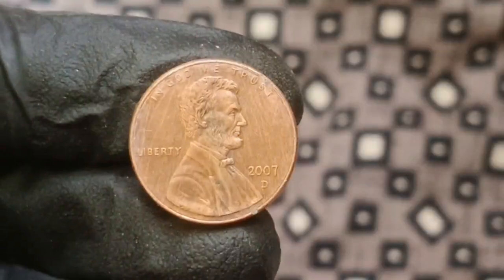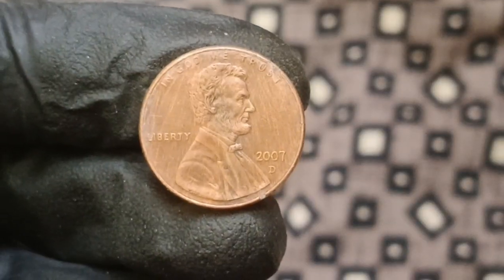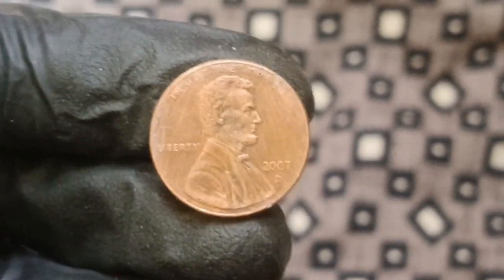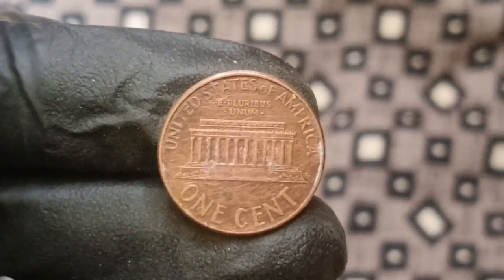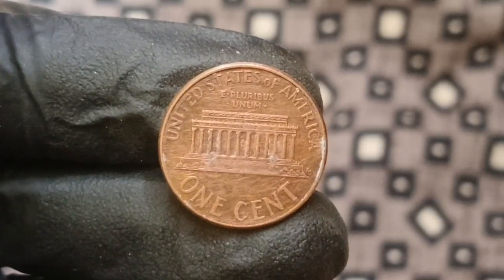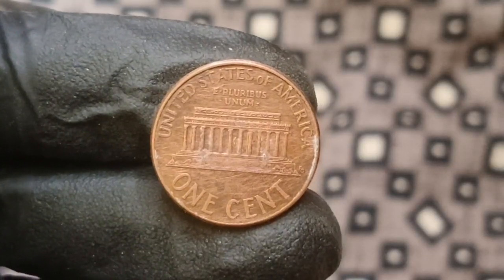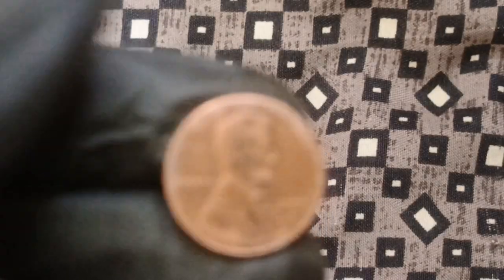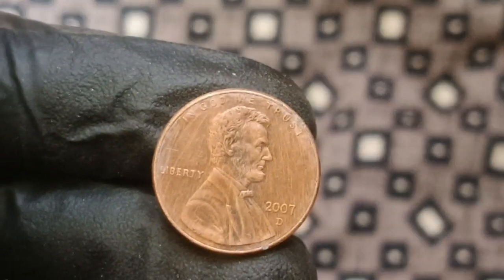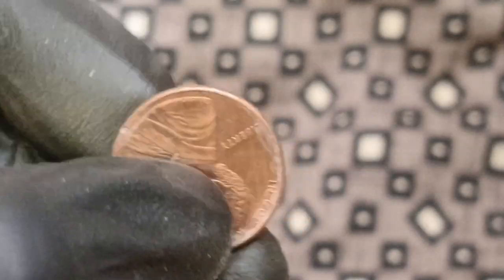Next, the 2007 D cent, where today we explore one of the most unbelievable discoveries in the world of rare coins, a simple-looking 2007 D cent that has stunned collectors, historians, and even financial experts, because this particular coin, which was once worth just a single penny, has been valued by some collectors at an astonishing $60 million due to its unique combination of errors, mistakes, and circumstances that have transformed it from an ordinary coin into one of the most valuable treasures in modern numismatics.